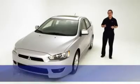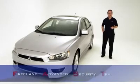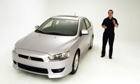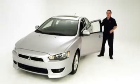This is Fast Key, and it's standard on the new GT. FAST stands for Freehand Advanced Security Transmitter, and it provides exceptionally easy access to Lancer. Anytime you're within arm's reach of the vehicle, you can unlock the two front doors by simply pressing the black button on the handle or on the trunk. Now let's look inside.